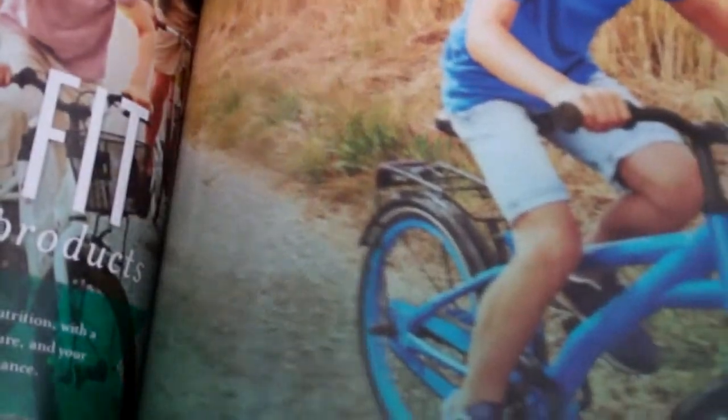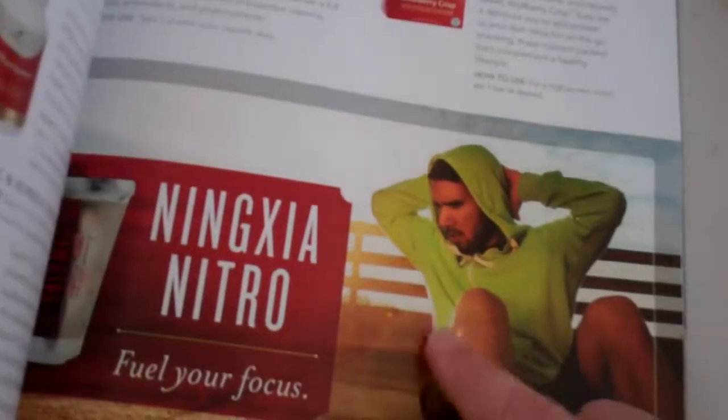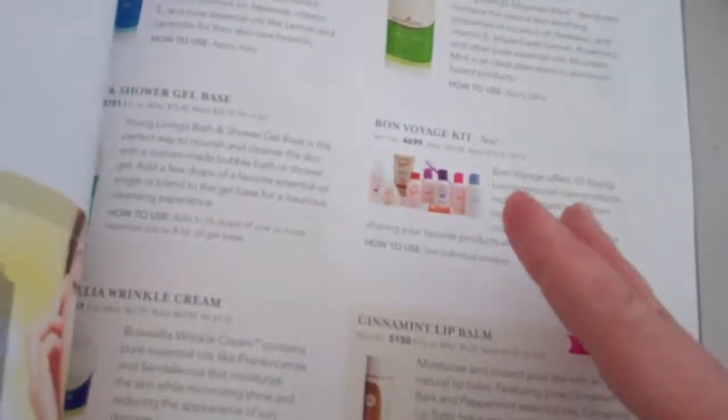So they have a lot of stuff included that wasn't in the old one for the fact that it was new. And a lot more sections too. Everything's kind of situated a little bit better for you. So I was really excited about this. Like I said, oh, Ninja Nitro. I need to order that too. Ninja Nitro is phenomenal. I'll do a review on that. It's so good.